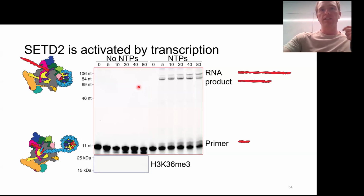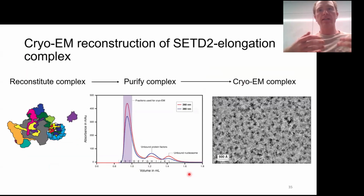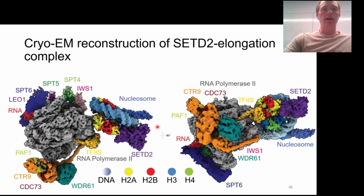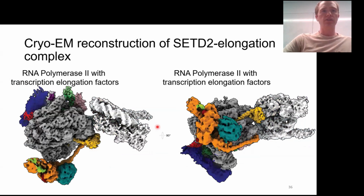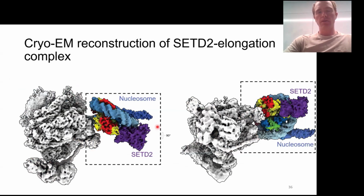But then if I allow the polymerase to actually transcribe into the nucleosome as observed with RNA product over time, we now see a massive increase in H3K36 trimethylation, demonstrating that the actual act of transcription is required for SETD2 activation. To explore why that is the case, we turn back to cryo-EM, where I take the transcription machinery, transcribe it into a nucleosome with SETD2 present, purify the complex again, and once again visualize with cryo-EM. And just as before, we're left with RNA polymerase 2 with its various transcription elongation factors. And it is now in the process of transcribing into a downstream nucleosome. And on that downstream nucleosome, SETD2 is bound.